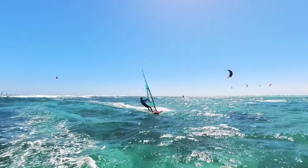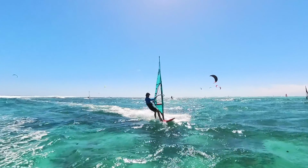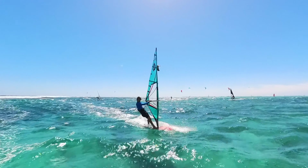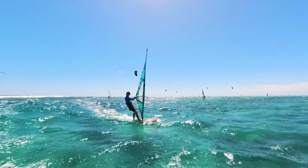So yeah, and this is Ollie showing me how to pump onto the wave. And that's all. That's all for now.